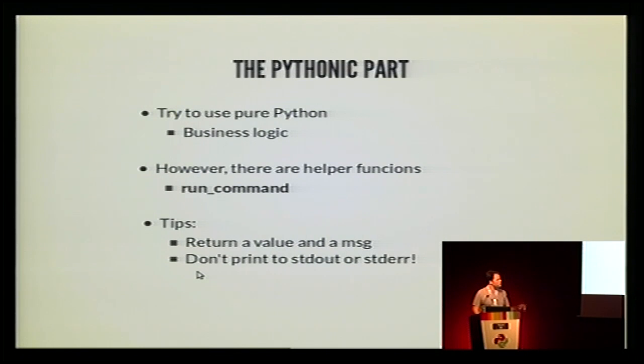In the part that I call the Pythonic part, it's usually a good idea to put pure Python code, import the libraries that you may need for dealing with the problem, but try not to use the Ansible part because it will make your code more robust to changes in the Ansible API. Helper functions, for example, this one coming from the Ansible module, from the Ansible library, allow you to easily run commands and find executables in the remote machine. And just some tips: try to return a value and a message, and code every information in those values, and don't print to standard output or error because this mechanism won't work.